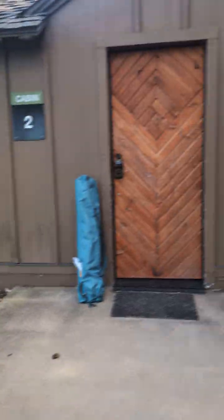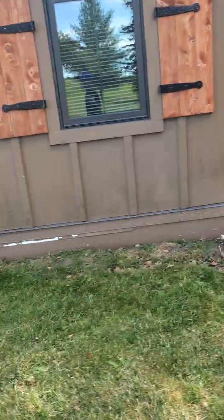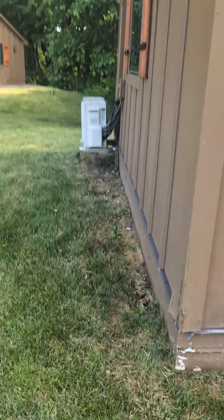But by the way, if you're wondering where I am at, I'm at Backbone State Park in Iowa right now, and I'm gonna show you my cabin. This is my cabin. I have a code to get in the door and a deadbolt. It's my cousin's cabin.